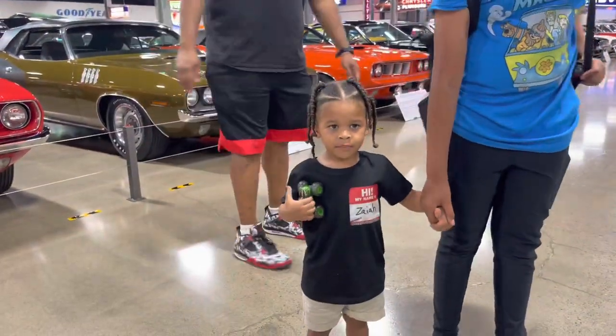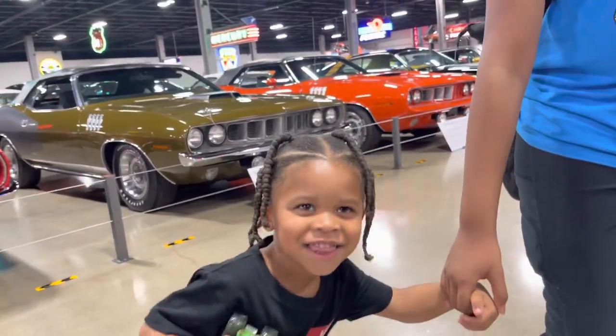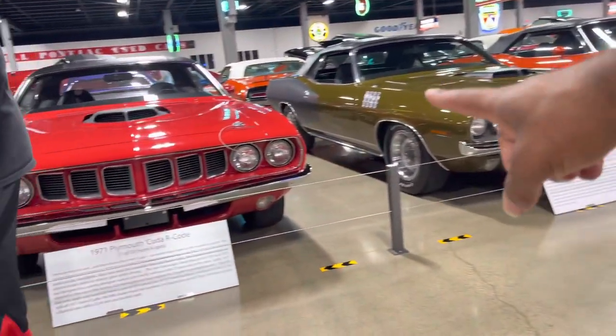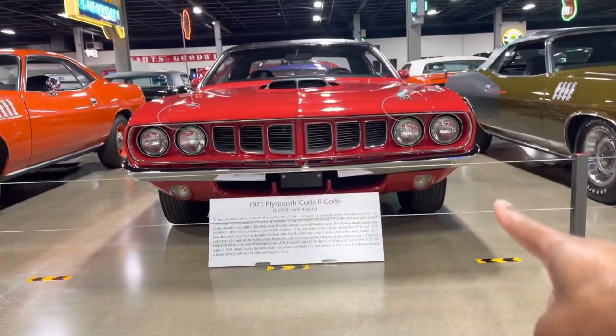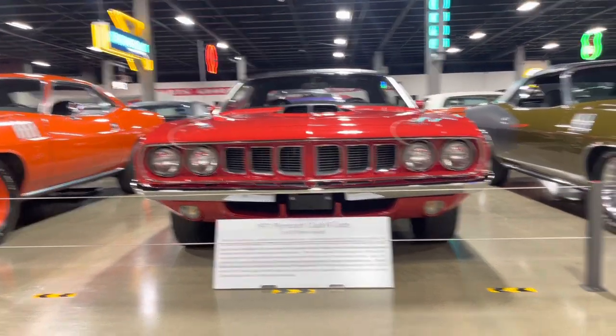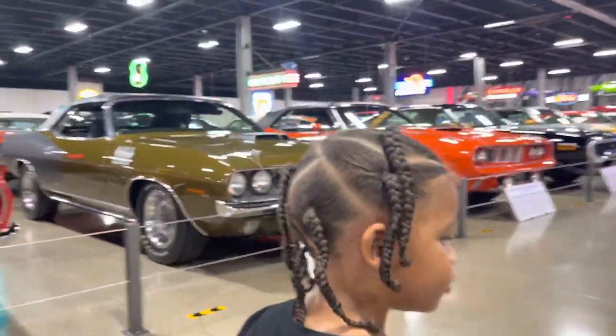What's up, guys? How are you doing, son? Thumbs up? Yeah. I love cars. Are you having fun? Okay. What's this red car behind us? What's this one right here? You gotta say it loud. It's a what? Cuda. Oh, that's my baby. That's my baby. All right.